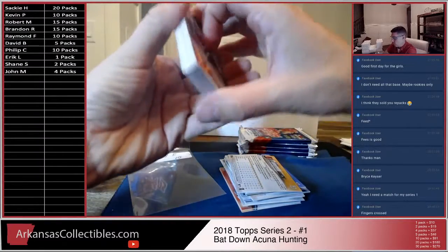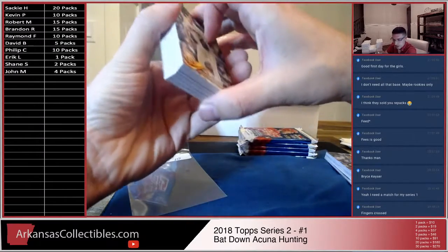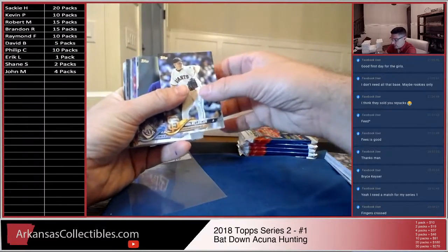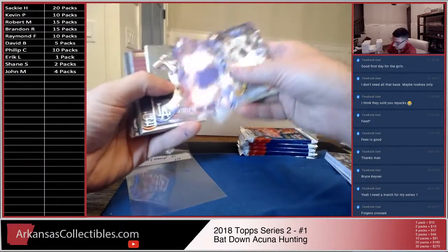So when I said that I have this full case and I'm posting half for breaking, it's because I'm going to open up whatever's left, the last half, for my personal collection. Blake Snell, Montero, so whatever y'all don't buy, I'm going to open myself.